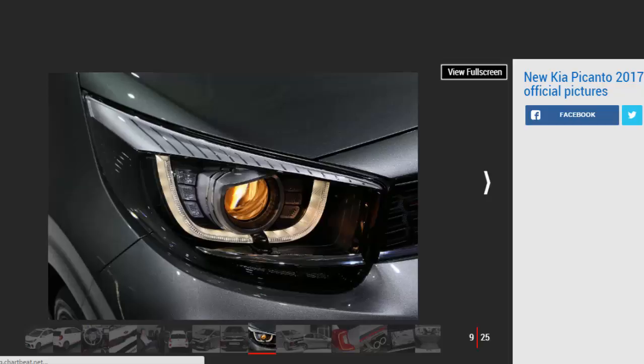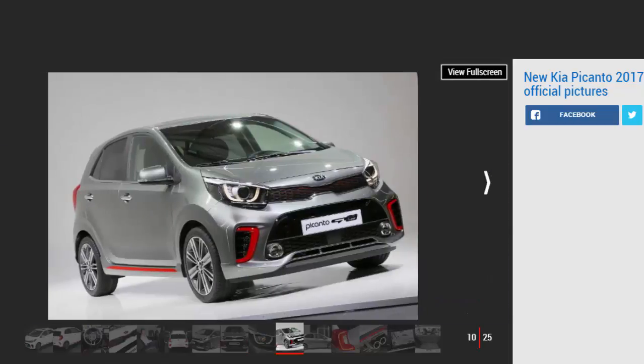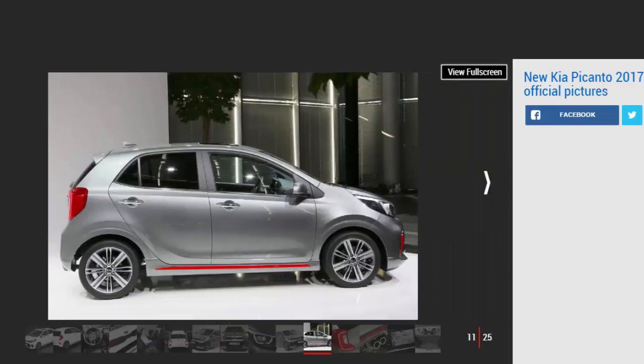Producing 98 bhp, the new 3-cylinder turbo is the torqueiest and most powerful Picanto ever. It'll do 0 to 62 miles per hour in 10.1 seconds, and hit 112 miles per hour. Despite the added zip, bosses claim the 1.0T GDI will offer high efficiency and low fuel consumption, though no numbers have been confirmed. It goes on sale towards the end of the year.